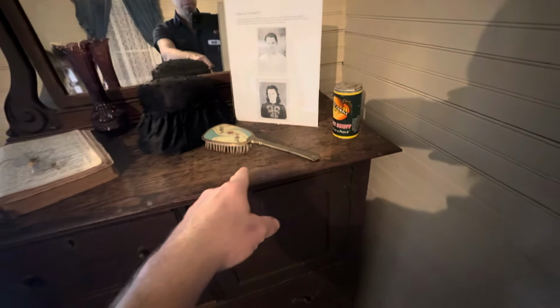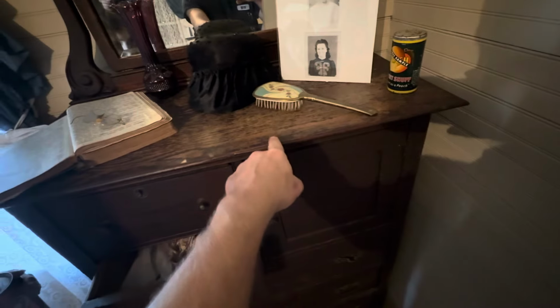So apparently they saved all this stuff. Yeah. Here's some snuff and a brush. You gonna brush your hair with that, sweet Kaylee? Okay.